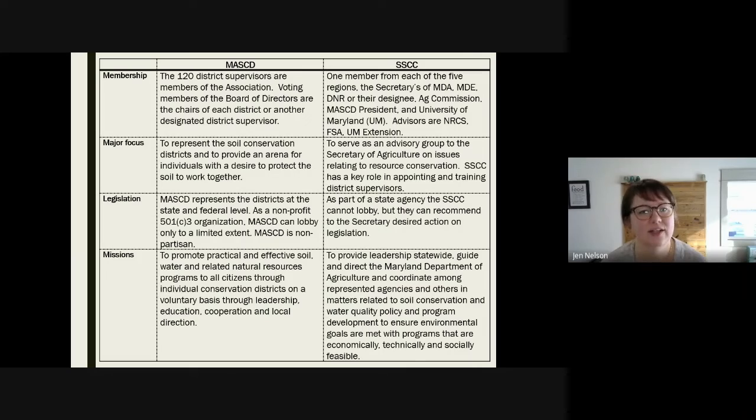Looking at just a quick overview, because we have MASCD, who I work with, and State Committee, who Alicia works with, here is a little about the differences and similarities between the two of them, because we do overlap quite a bit. State Committee was established in 1938 by statute to serve as the administration and oversight, and a critical link between MDA and the districts.